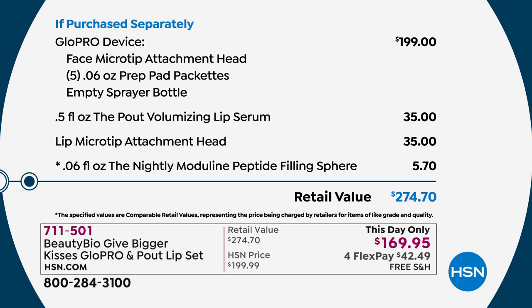You're then getting a full size of the pouch. That is an incredible product that gives instant volume to the lips. You'll have fuller, plumper looking lips. There's actually hyaluronic filling spheres. You get, of course, a little bottle that comes with it to cleanse it. You get the prep pads. You get all of it today.